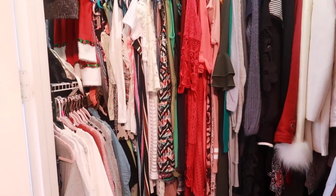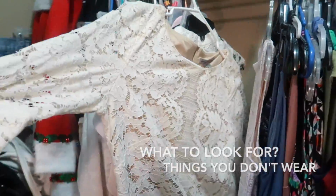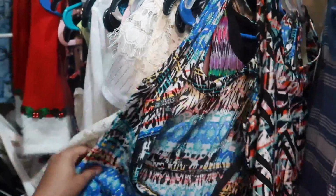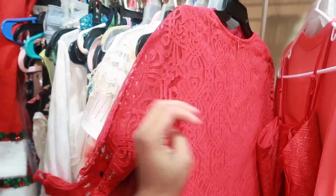So as far as selling things on Poshmark, what you want to look for, number one, things that you do not wear. So you may have it in your closet, but when it's time to get dressed, you reach over these items. So instead of reaching over them today, take them out of the closet, put them to the side, and we're gonna put them on Poshmark.